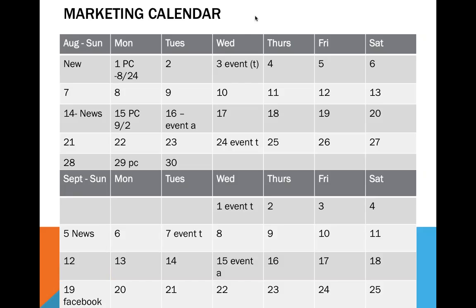But if you go through this calendar week by week, I should have scheduled something for the second week of August. But yeah, if you look at the 14th, I'm going to have a newspaper ad come out for the Tuesday event.